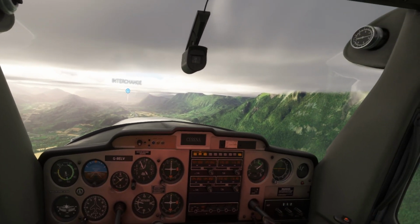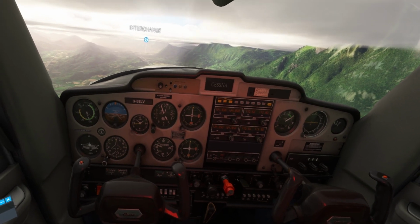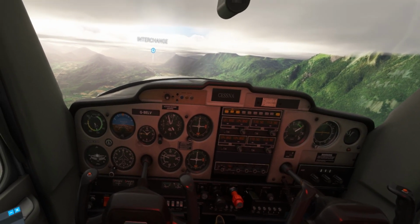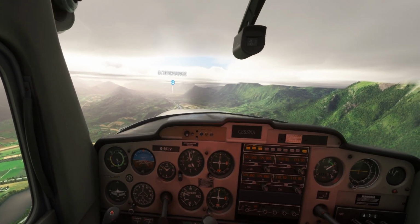Still making good time. Don't need to worry about tuning the radios. Temps, pressures are in the green. Fuel tanks balanced.